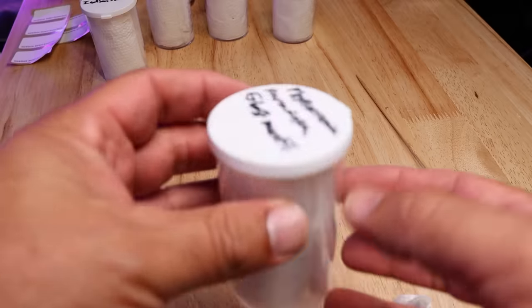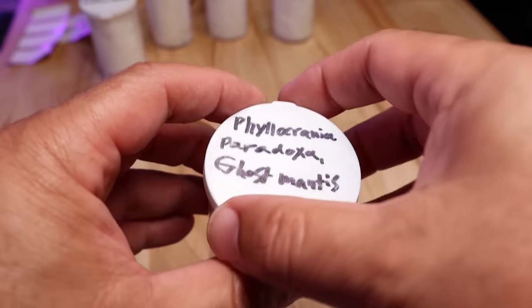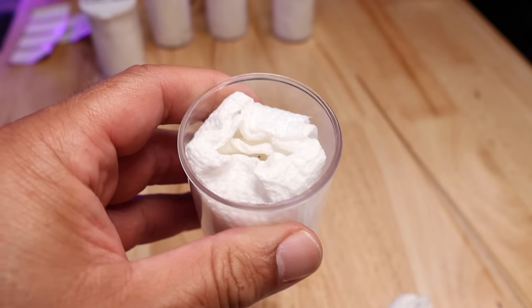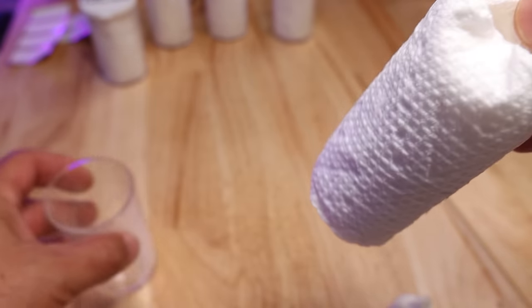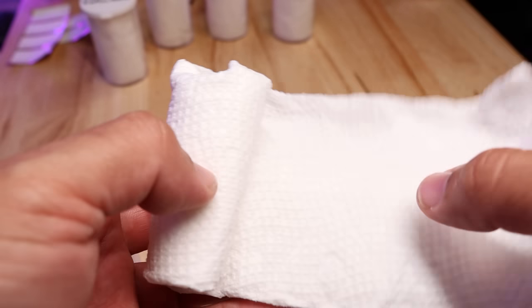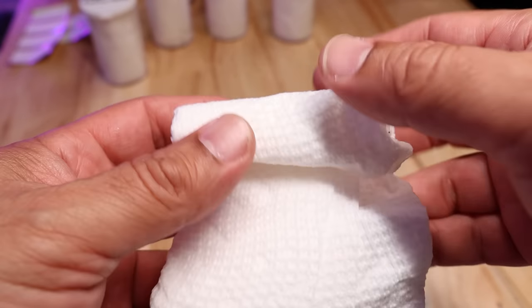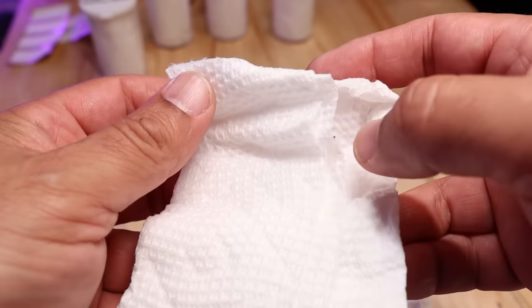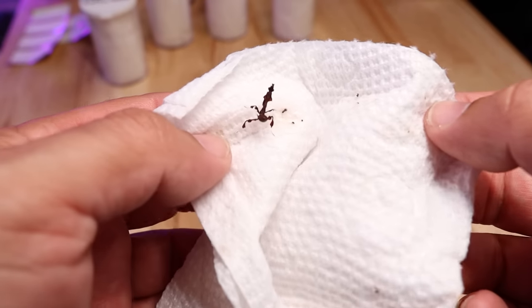All right, and up next, Phyllocrania paradoxa, which is a ghost mantis. I haven't had one of these in a long time. This is what I call a heartbreaker. If you saw my last video, there are certain things that I will no longer keep unless somebody sends me one. And this is exactly what has happened because they absolutely break my heart.